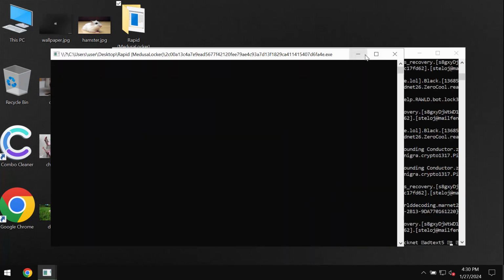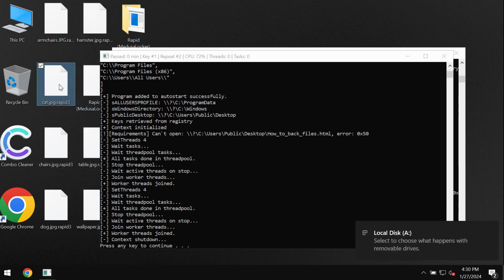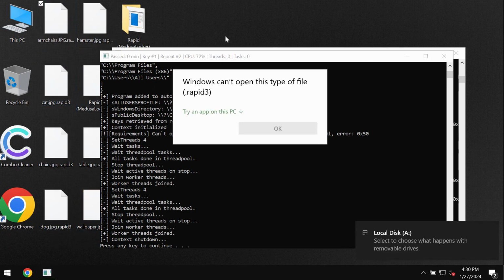So you can clearly see that before the ransomware attack, we were able to open our files, but after the ransomware attack, the ransomware encrypts files and appends this Rapid3 extension to the file names. The figure after the word rapid may be different in each specific case.